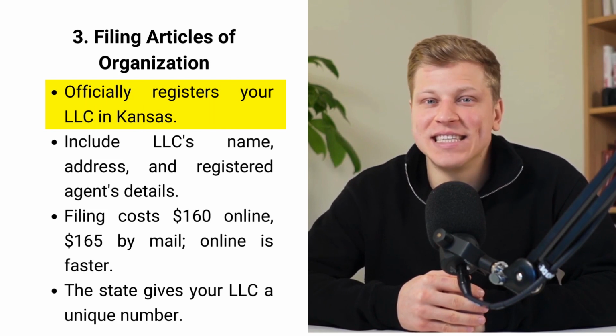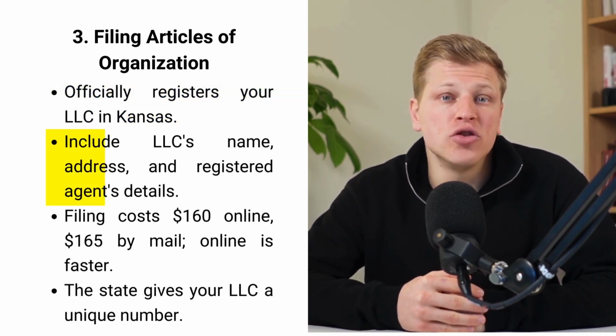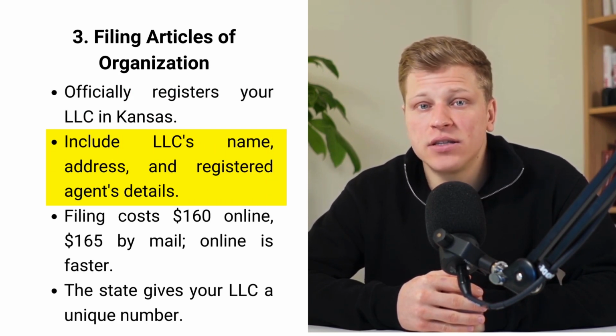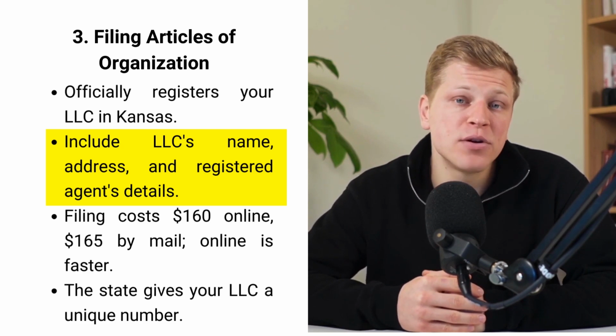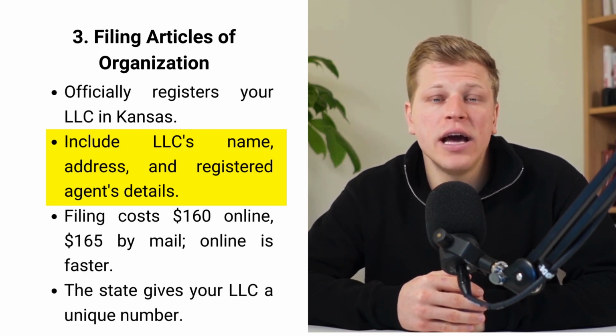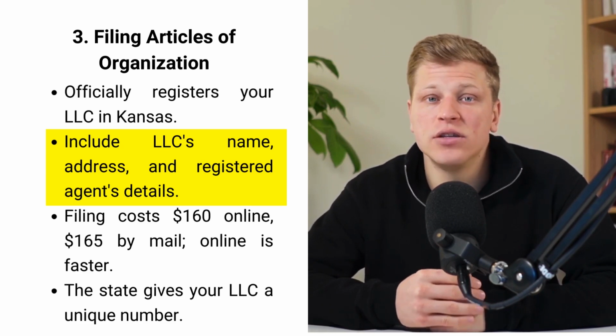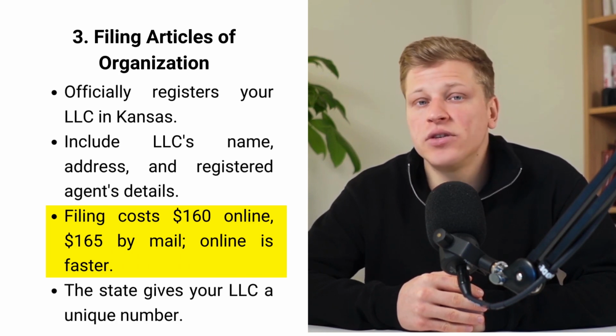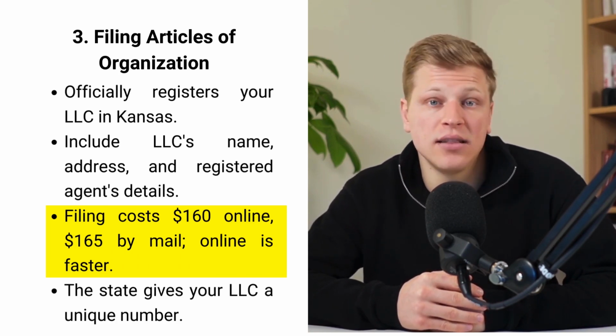When you're ready to make your LLC official in Kansas, you start by filing your articles of organization. Think of it as the birth certificate for your LLC. You'll need to go to the Kansas Secretary of State's website to do this. On this form, you'll write down your LLC's name, its address, and the name and address of your registered agent, the person or company that will get legal papers for your LLC. You also need to decide and note down when your LLC will start and who the organizer, the person filling out this form, is. Filing online costs $160 and it's a bit faster because you can see right away that your LLC is alive and kicking.